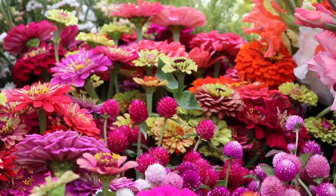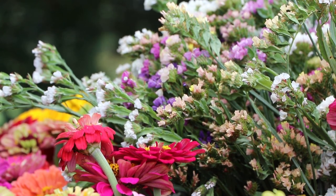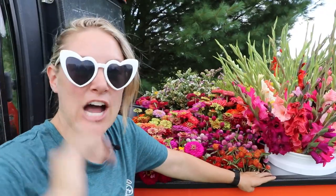That's what I'm talking about. Oh my gosh. Thank you, nature. This is the best part about harvesting, the surprises that I get when I look in the bucket. This is our harvest.